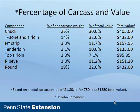So it could change the value of these, but I think this gives you an overall tool of how to factor in that $6.11 average per pound, and then figuring out what the percentage is of each one of these cuts, you can then maybe price accordingly. So if our total yield, what I should have put in, so like here, the total yield for this is 750 pounds. Well, that's the carcass yield.